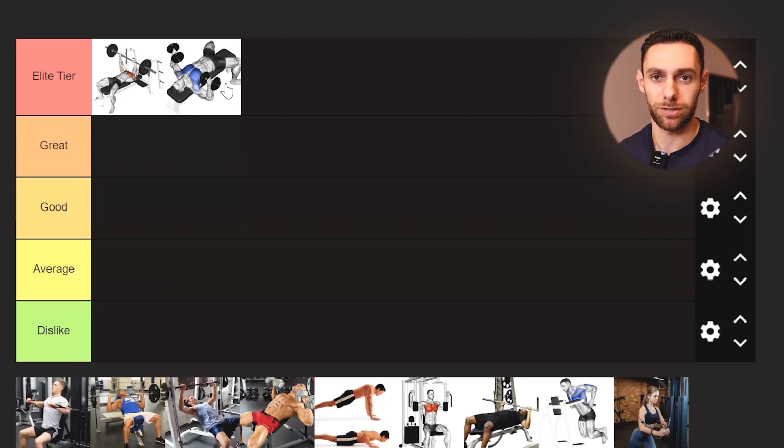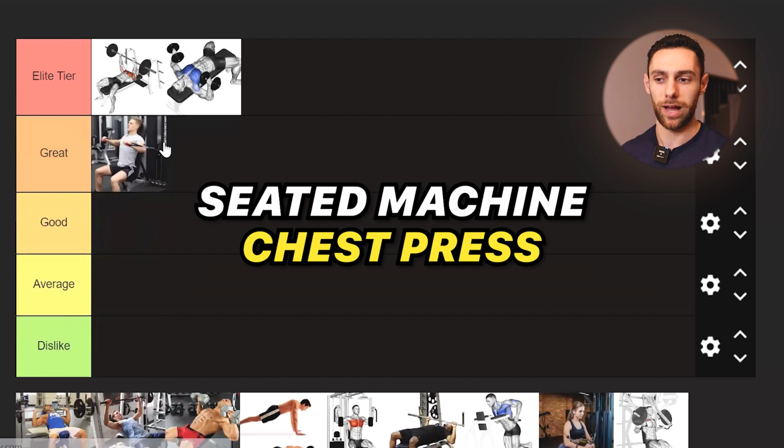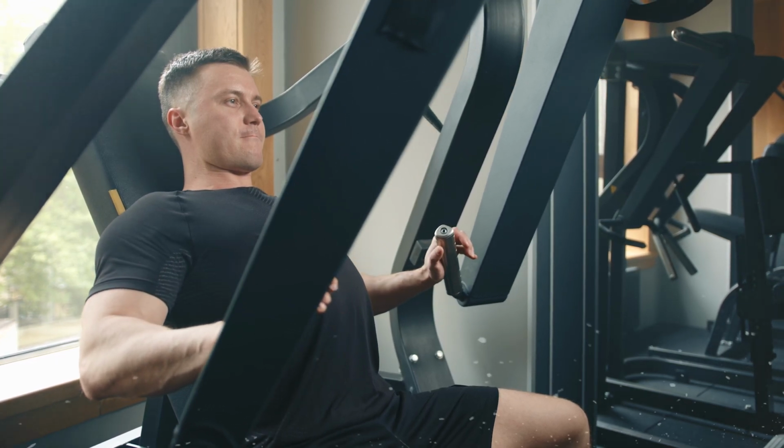Next, we have a seated machine chest press. They have different variations of these at different gyms, right? Some of them have like a hammer strength chest press machine where you are seated, but you load the plates onto the sides. Some gyms have a seated chest press machine that looks like this one here, where there's a stack of weights and you take the pin and you put it in the weights that you want, and you're pressing right in front.